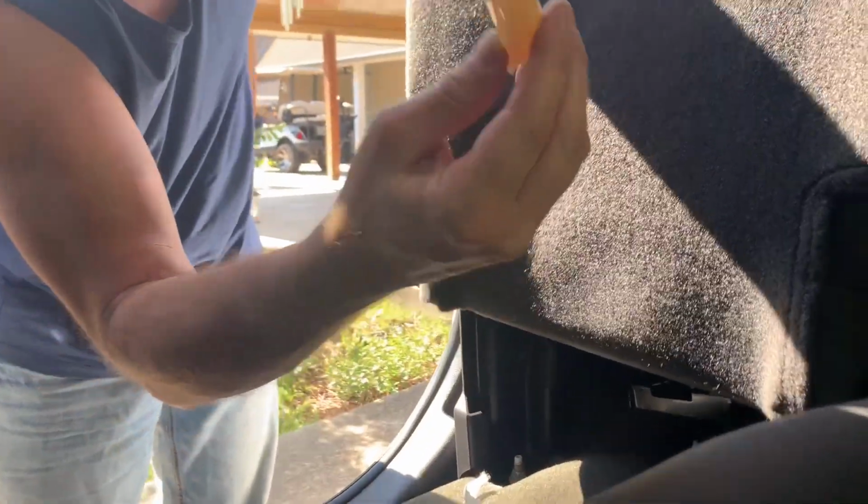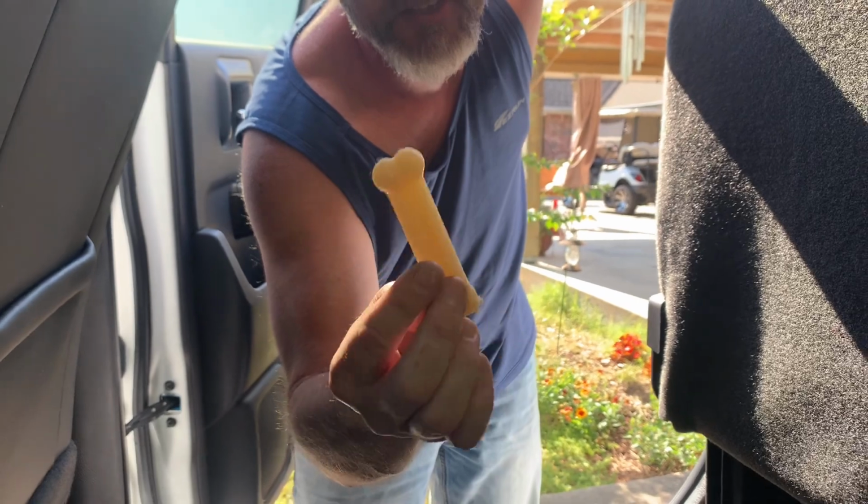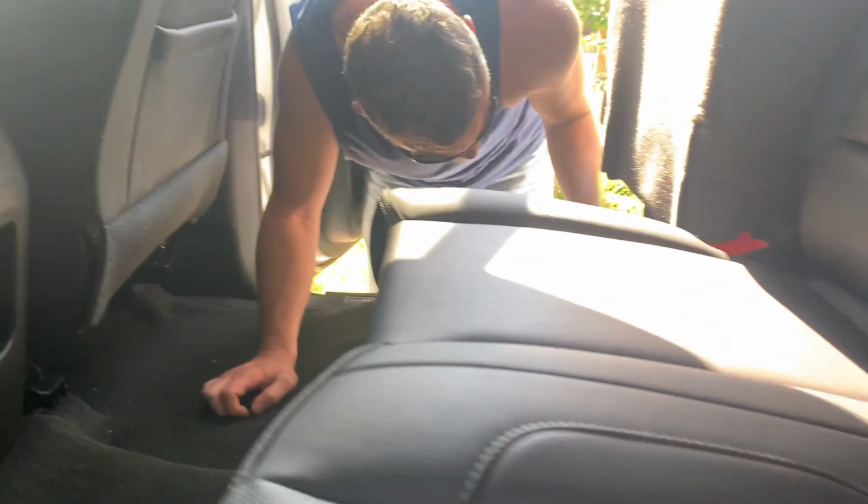What is this, a dog bone? Ooh. Oh, it looks chewed up. I wonder if Lexi will want it. That's too little for Lexi. They must have had a tiny dog.